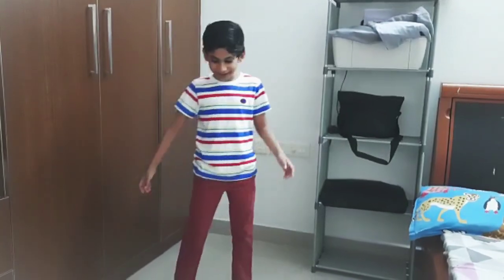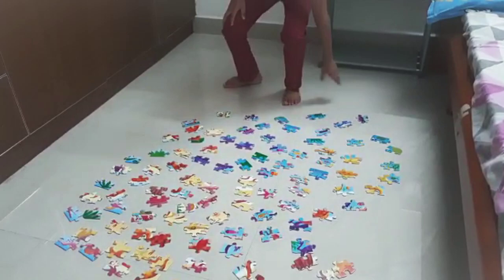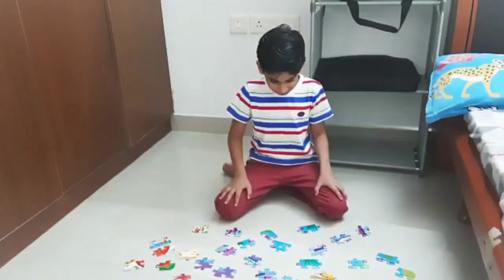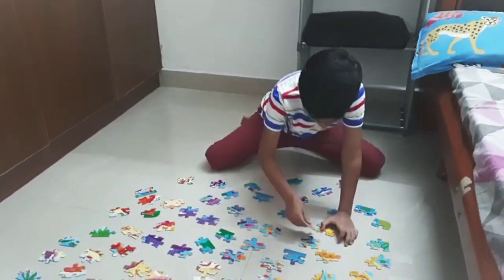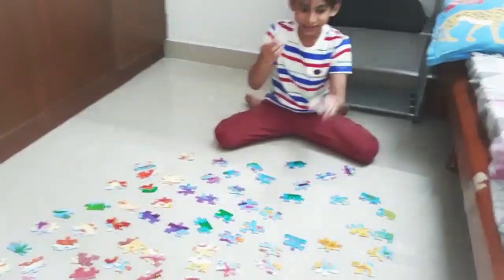Oh, that's a lot of jigsaw. Come on. So, what do we do first? Oh yeah, this is the first part. Remember? The picture maybe will show us. And we can connect it to this.